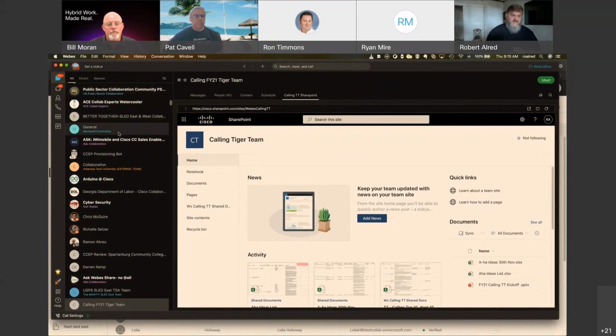Inside the messaging mode, you can build team spaces. You'll see I'm in a team space called the Calling Tiger team. One of the things you can do in these spaces is add web links. You'll see that we added our SharePoint site to this so that I don't have to go look for the SharePoint. I can go to the Tiger team and open the SharePoint directly from here.